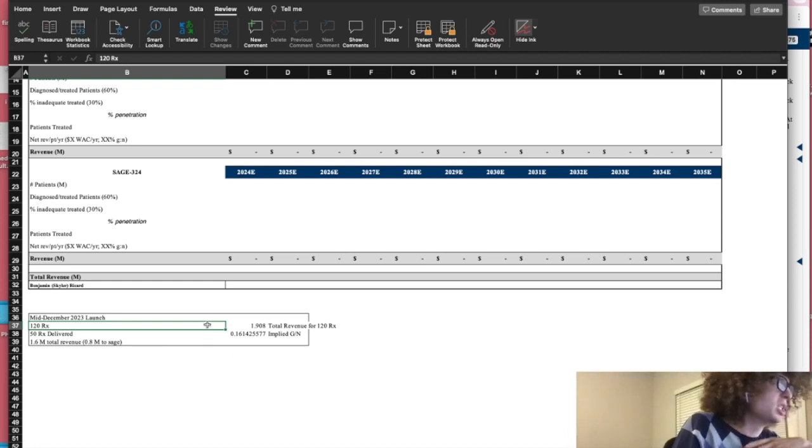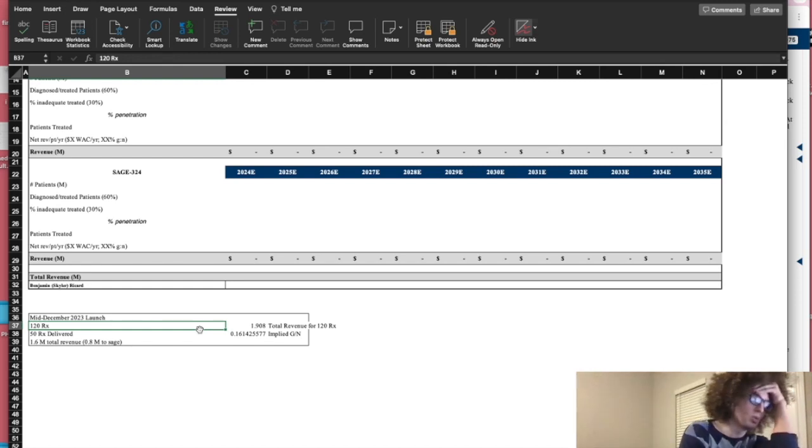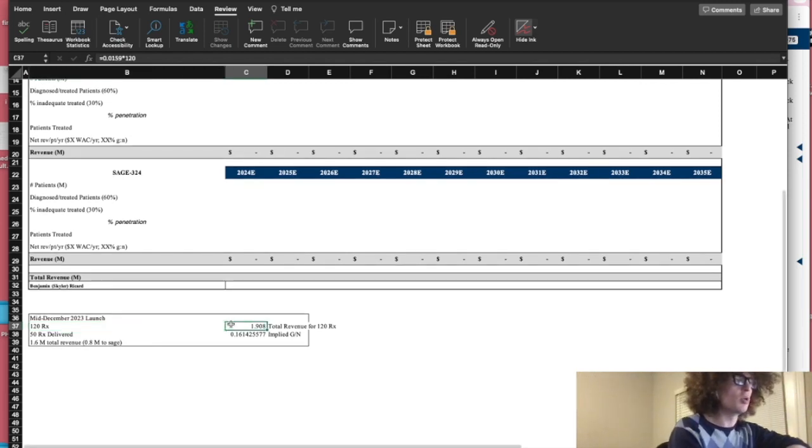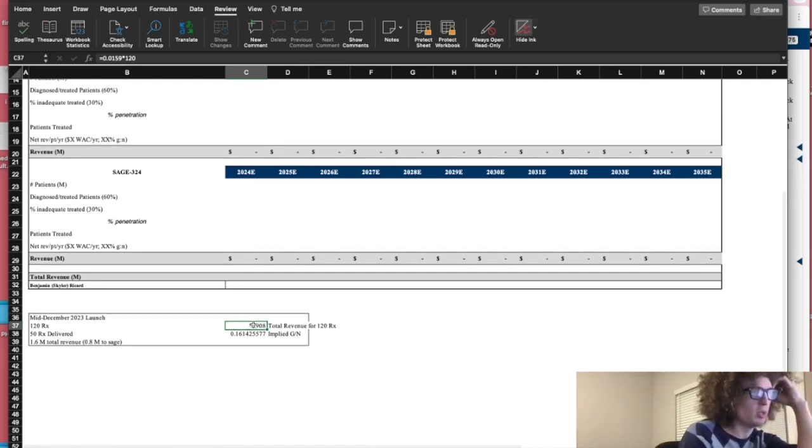So we got all this information from the most recent quarterly report, that mid-December report. There were 120 prescriptions. 50 prescriptions were delivered. I'm assuming that there's 1.6 total revenue, because they mentioned that there was 8.8 million to Sage due to the 50% agreement. So working backwards, 1.6. In order to figure out the total revenue, actually, I just realized I have to fix this as well. But in order to figure out the total revenue from just this 1.6, we multiplied by the price, which they had also given.